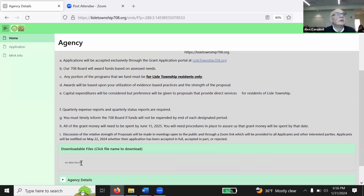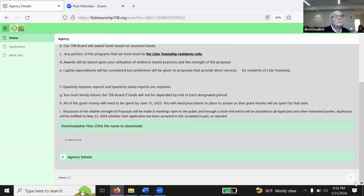Downloadable files. And what I'm going to do after this is put the user manual there as well. So you can click on it and download the user manual instead of having a paper copy, if that's convenient. So that's the home page.